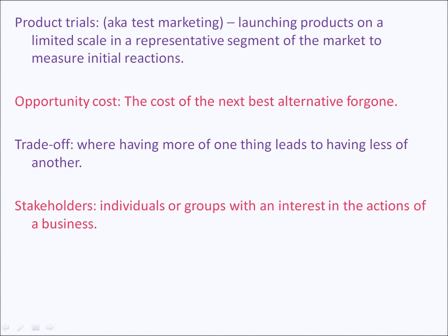With stakeholders, for example, owners want to maximize their profits, employees want higher wages, customers want lower prices. If the business was to expand, it would be good for the employees and the owners, but it wouldn't be so good for the local community because they have to put up with increased traffic and pollution. So there's a stakeholder conflict here. You could also know it as a trade-off because of the needs and wants of different stakeholder groups. That is something that is key to know here.